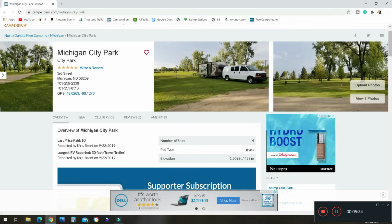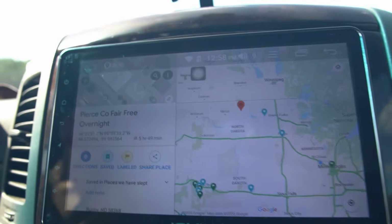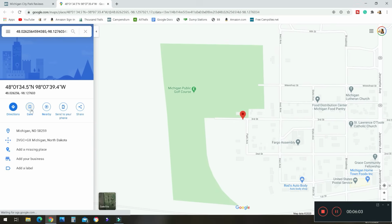But if I like it, what I'll do, because we use Google Maps for our GPS, back at the top there is the coordinates, and I'll click on the GPS coordinates, and because I'm logged into Google Maps on my account, whatever I do on my laptop will then show up on our GPS screen that Chris is looking at. So what I'll do is click save, and we have these little lists that we put in here for free RV dumps, places we slept, or places we want to go, or starred favorites. So anywhere that has an overnight that's free, I'll go under places we've slept, even though we haven't slept there. It's just what the title is.